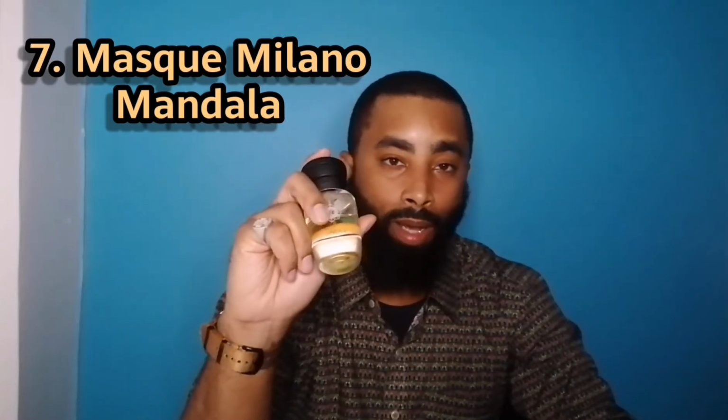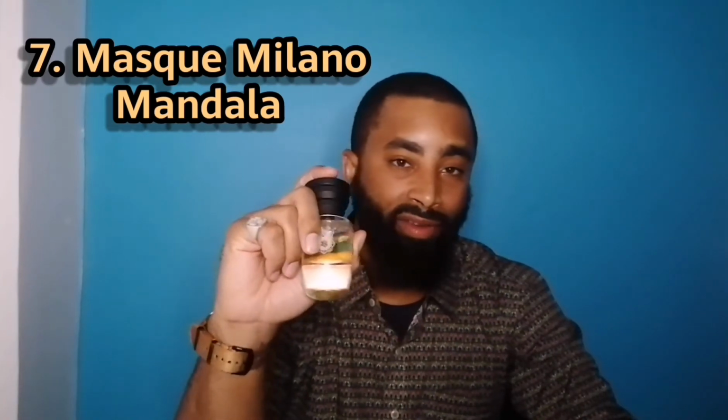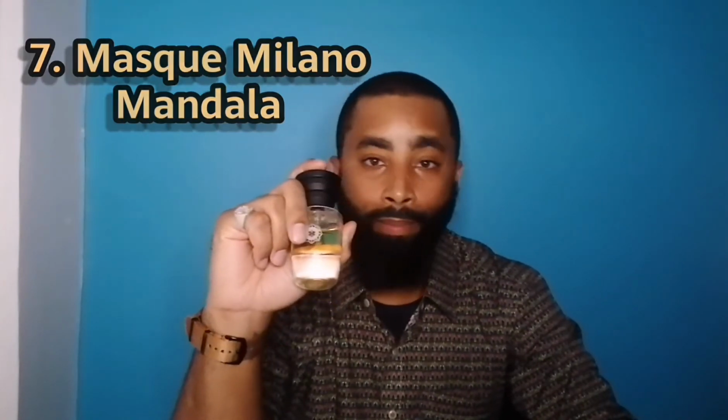This is a 30 ml bottle. So coming in number 7, Masque Milano, Mandala.